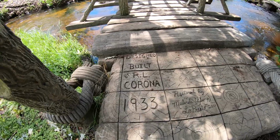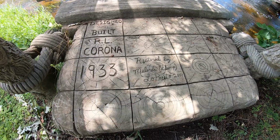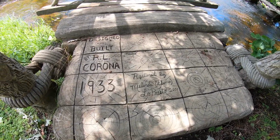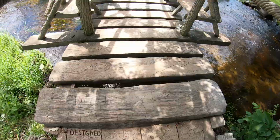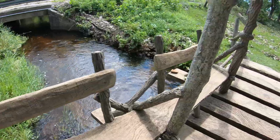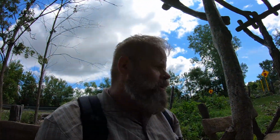Designed and built by R.L. Corona. 1933, restored by Melinda Stump. La Presto, 2001. That's concrete. That's crazy. So this sagging suspension bridge is by far my favorite.